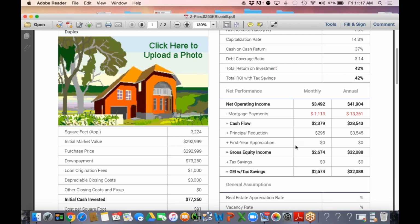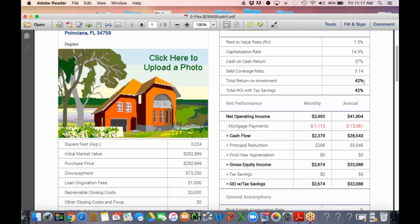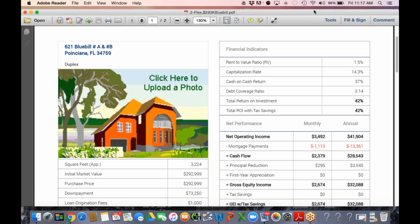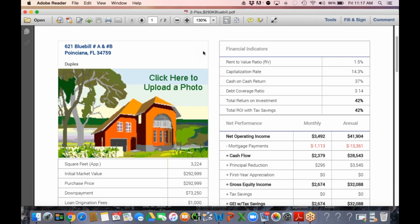Okay, and of course, total return on investment is 42%. It is nothing more than the 2% appreciation. Oh, I did not even put down the appreciation factor. But anyway, your total return is at least 42%, which is mind-boggling. So all the numbers look way above the benchmark. So this is clearly a tremendous looking investment as far as the numbers are concerned, but even beyond that, the quality of the property, the location, and the future population and job growth in the Central Florida area, in particular Poinciana, which has been very, very fast growing.